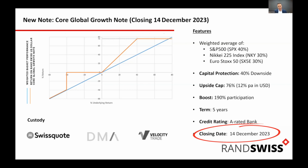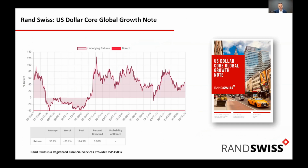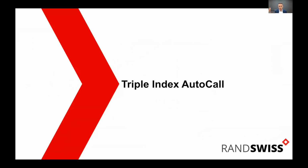And that's it. I think in a sideways market, if we are getting a bit concerned about valuations and how long interest rates are going to remain high, a product like this will outperform in sideways and down markets. I've got a couple of scenarios if you want to understand it, but like I said, out of time. This is basically historic back testing. There's never been a breach of 40% on this basket. So the basket looks good.